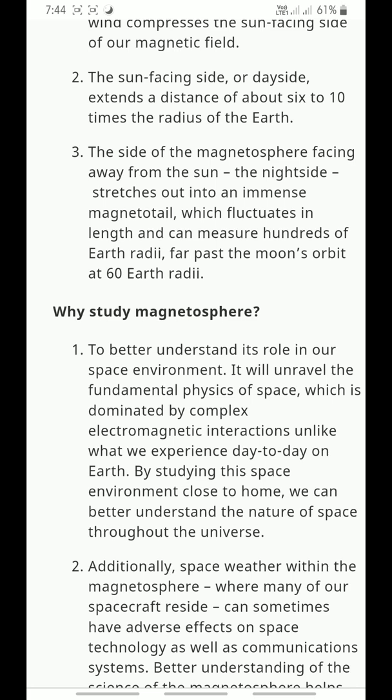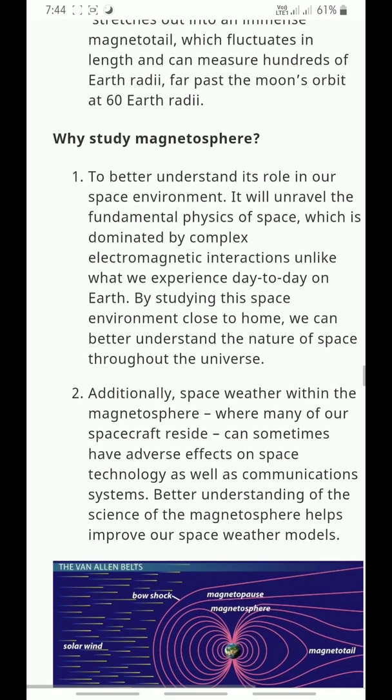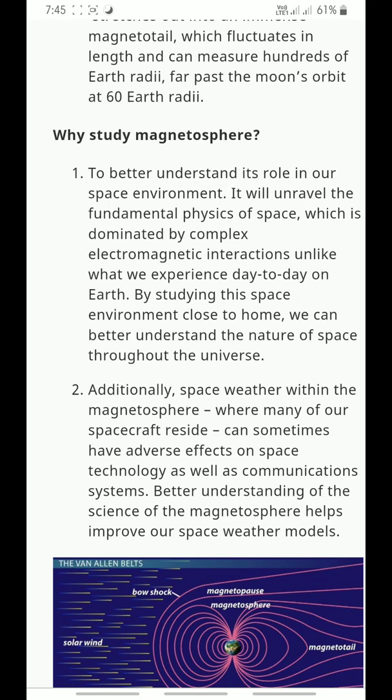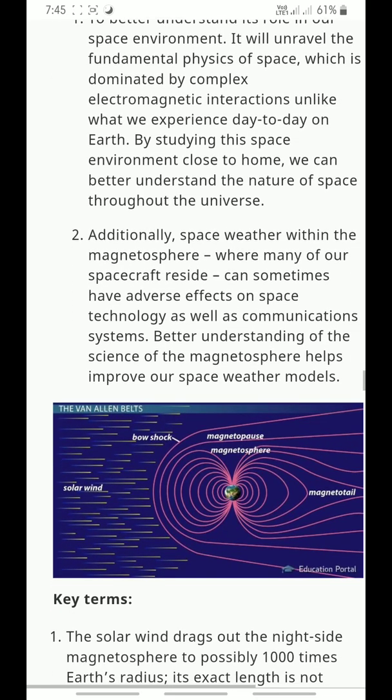Why study the magnetosphere? To better understand its role in our space environment, it will unravel the fundamental physics of space, which is dominated by complex electromagnetic interactions unlike what we experience day to day on Earth. By studying this space environment close to home, we can better understand the nature of space throughout the universe.